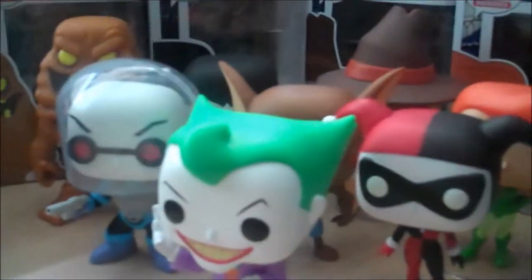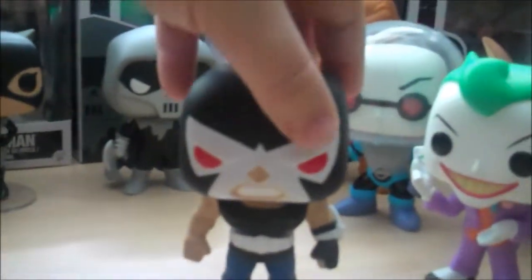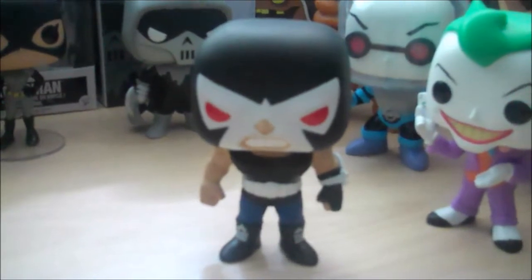And let's go to what I like to refer to as, comedically, the bane of my existence. Let's go with Bane. Very happy that they actually did make him a pop. I mean, once again, there are a couple of villains that I'm surprised that they are saving.